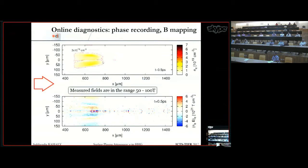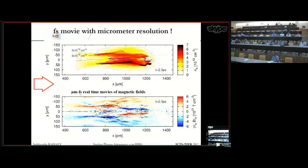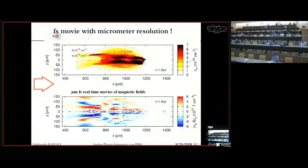The light is the yellow one, and the first picture, vertically above, represents the light as it propagates, and the density in the plasma, the electron density. The picture below shows the magnetic field reconstruction. The colors, red or blue, indicate whether the field lines are azimuthally into the target or outside the target. As the light propagates, you can watch light propagate inside the medium in real time with micron-scale resolution and femtosecond time resolution. You can see that it goes from lower density plasma to high density plasma and to the low density, and the light emerges from the other side.